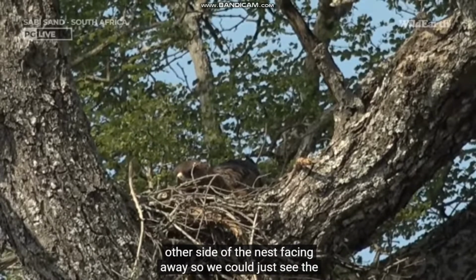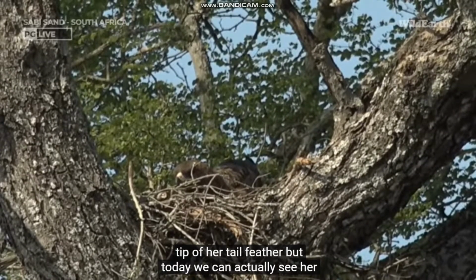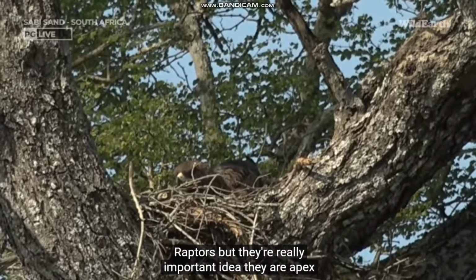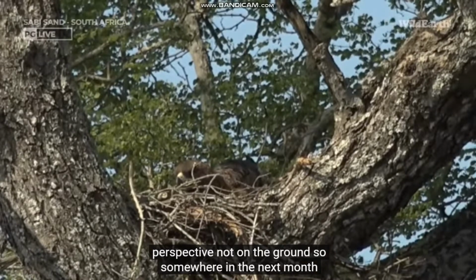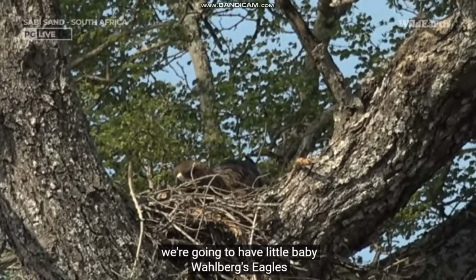And it's just an interesting process because we don't often get that much chance to talk about nesting raptors. But they're really important out here. They are apex predators in their own right, just from a different perspective, not on the ground. So somewhere in the next month, we're going to have little baby Wahlberg's eagles. It's normally the female that's on the nest. That's why I'm calling this one a she.